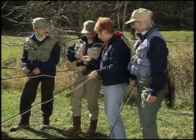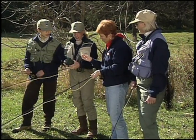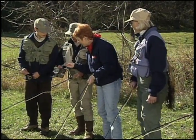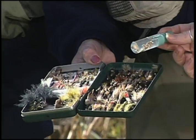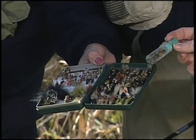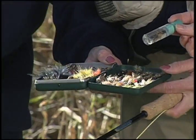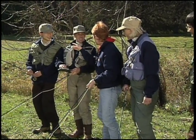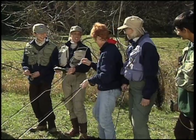Yes. I'll let you hold that, and I'm going to let Dan pick out of my fly box what he thinks might work best. Compare the two. What looks like a mayfly to you? That one looks like a mayfly. Very good. That's probably the closest thing we have in my box today.